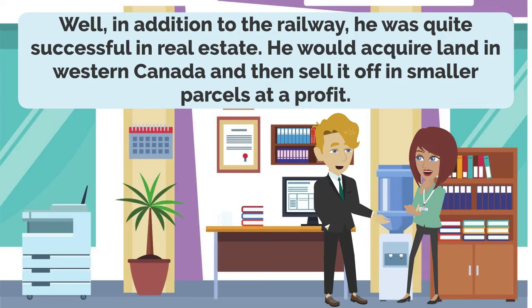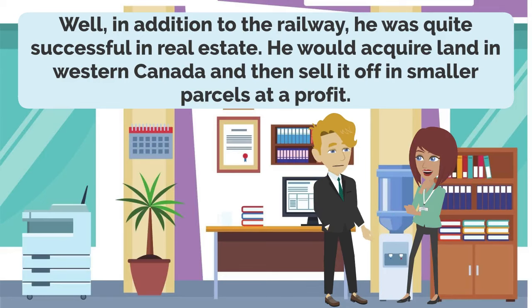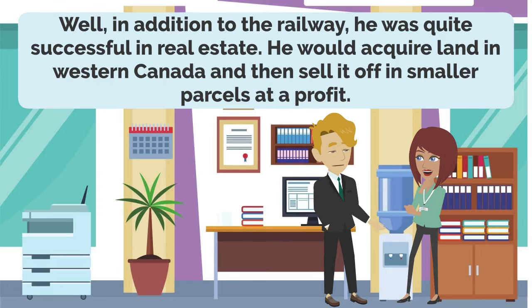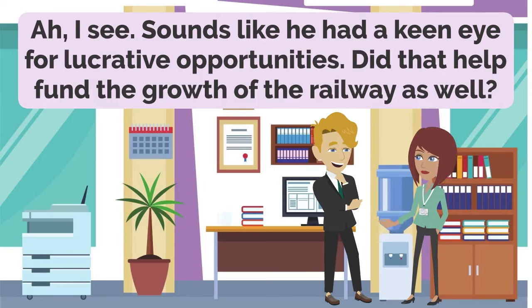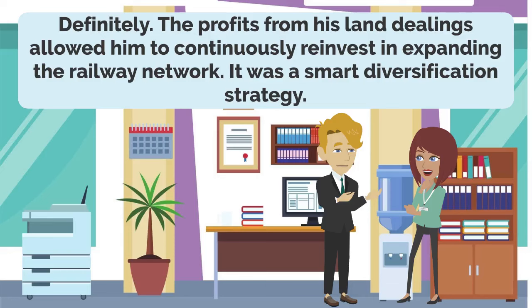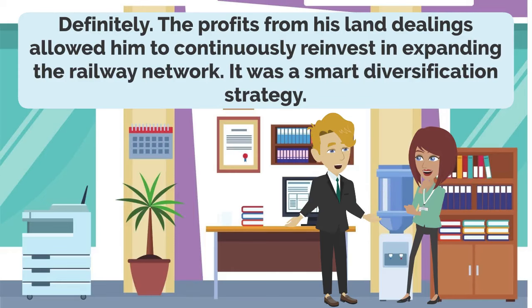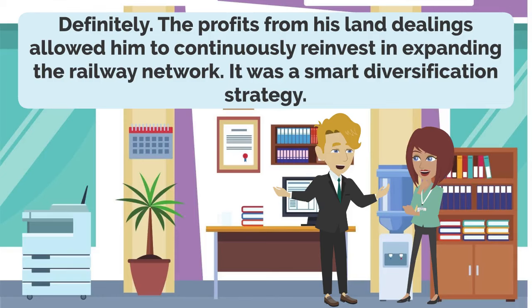Well, in addition to the railway, he was quite successful in real estate. He would acquire land in Western Canada and then sell it off in smaller parcels at a profit. Ah, I see. Sounds like he had a keen eye for lucrative opportunities. Did that help fund the growth of the railway as well? Definitely. The profits from his land dealings allowed him to continuously reinvest in expanding the railway network. It was a smart diversification strategy.